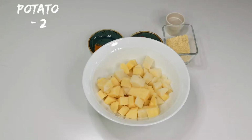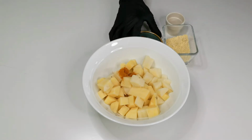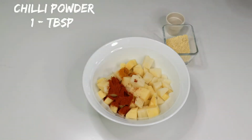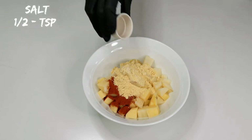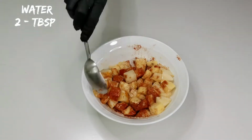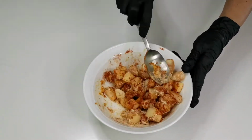To make potato rice, first let's fry the potatoes. Here I've got 2 potatoes cut into small cubes. To this I'm adding 1/4 teaspoon of turmeric powder, 1 tablespoon of chili powder, 1 1/2 tablespoons of yellow corn flour, also called cornmeal. If you don't have cornmeal, no worries, you can also use the regular white corn flour. To this, add 2 tablespoons of water, 1/2 teaspoon of salt.